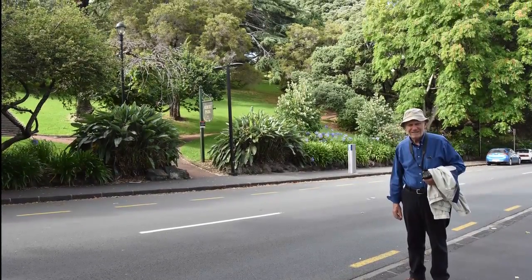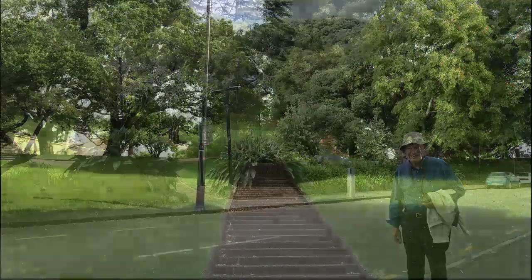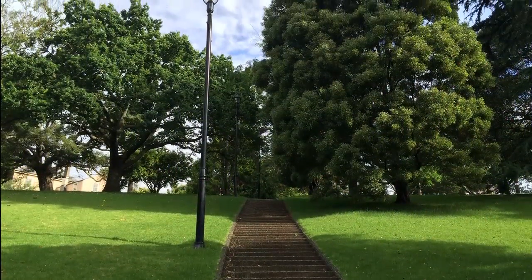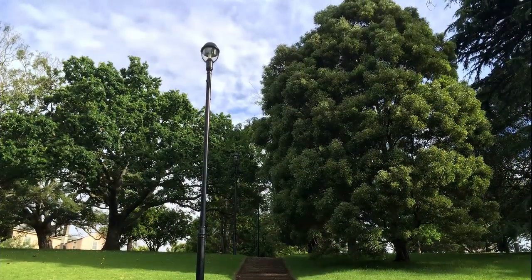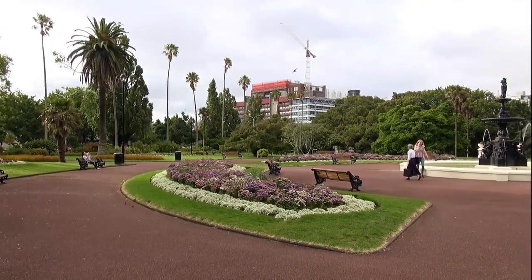From the entrance at Bowen Avenue, sealed footpaths climb steeply through native trees to the large flat area at the summit, where a formal layout of paths and flower gardens encircle a fountain.